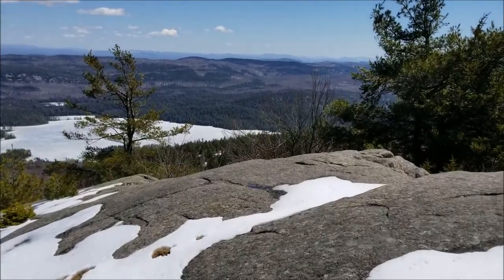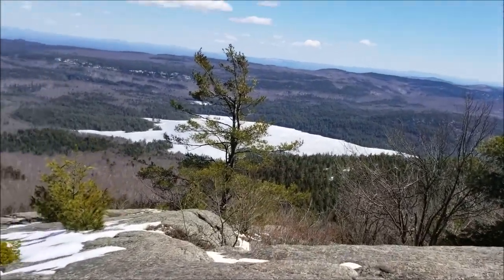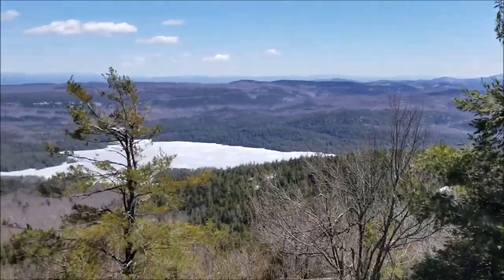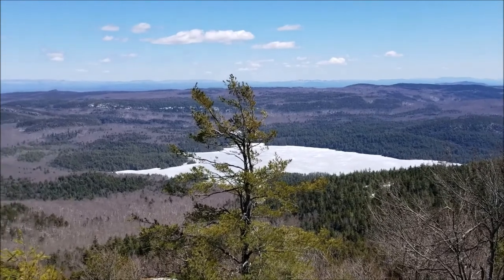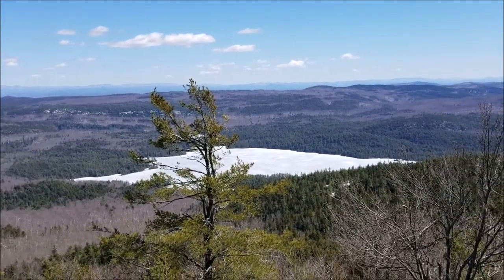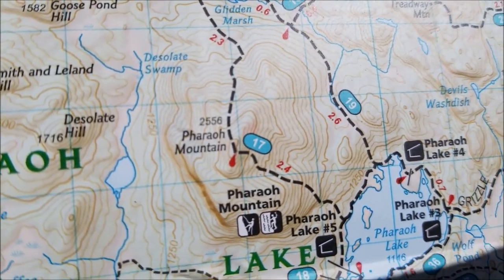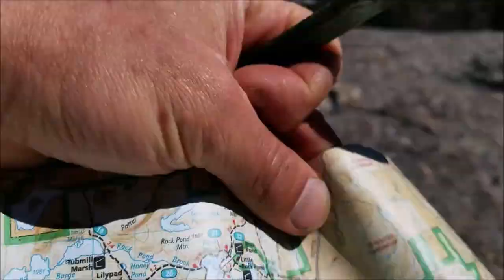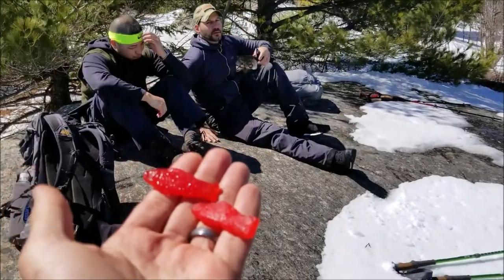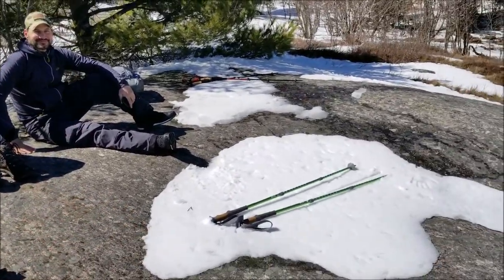There's Pharaoh Lake. Frozen, April 21st. Oh man, there's no noise to it. No way to make that shot look cool. Wolf cry, Jim. You could have been here, had Swedish fish on top of Pharaoh Mountain.